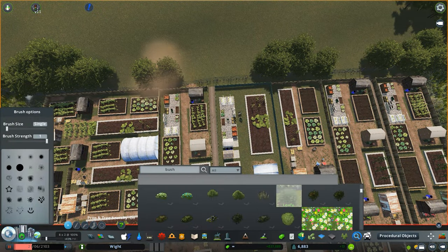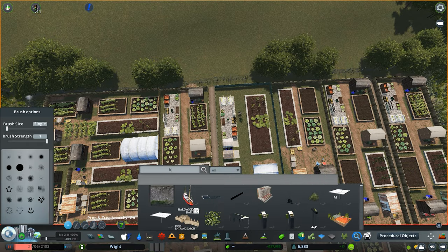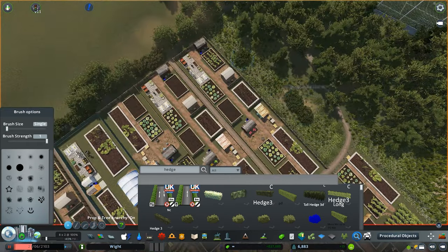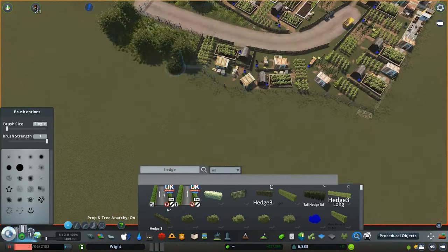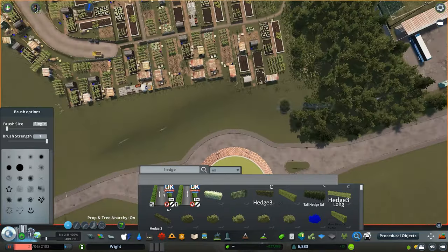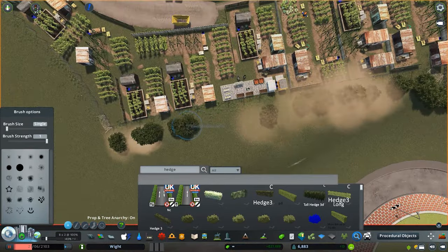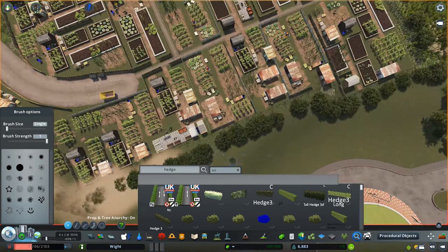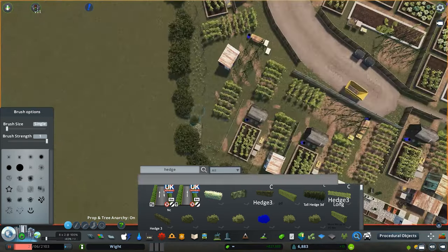He put together these broken down fences that have become a great hit on the workshop, which are fantastic. Obviously you don't expect anything less from Ronix. He is a fantastic creator regardless, but it's nice to see that we're able to use those once again in another build.